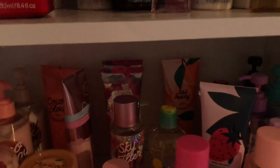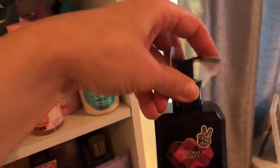It's floral and fruity, I think. I don't know, it's a really good scent. And then this is my backup one. I put tape over it because sometimes I accidentally will go to use it.